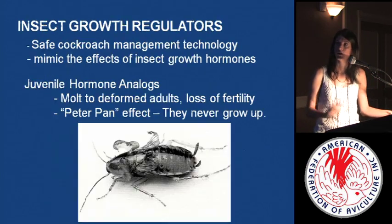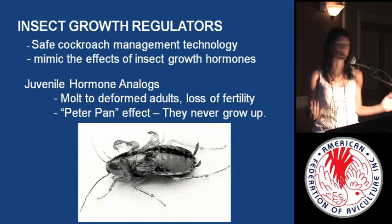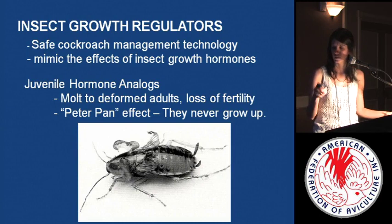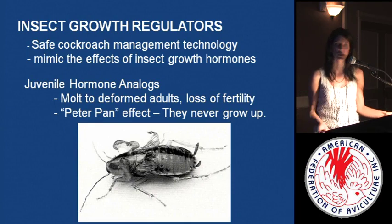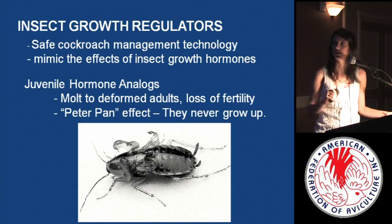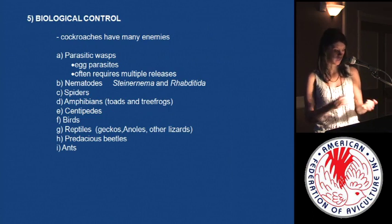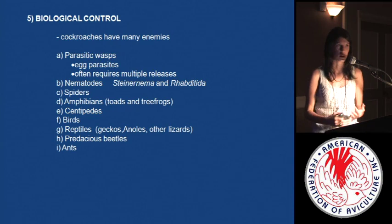And I just want to remind you again of the insect growth regulators, since they are highly effective and they're very safe because they're targeting hormones that we don't have and our birds don't have. They call it the Peter Pan effect, because basically they never grow up. They can't ever get into their final molting stage. So they just stay babies and eventually they end up dying. And again, don't forget about biological control. You can go online and they actually have catalogs where you can order beneficial insects.